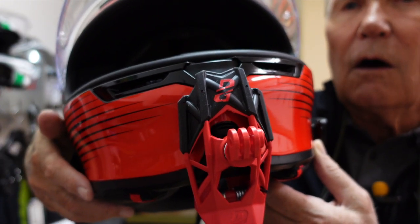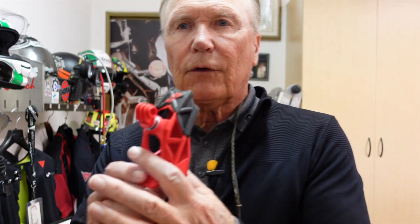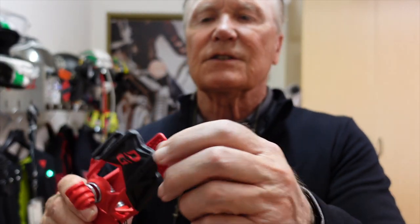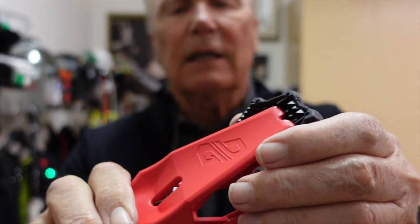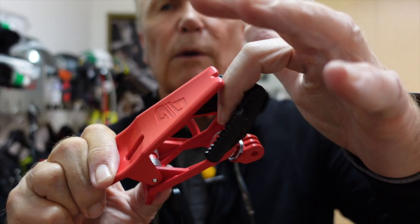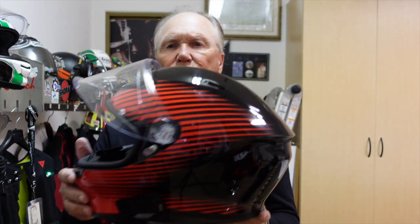And again, my hope here is that I don't have to glue a camera mount on the front of the K6. It's got all these little rubber baby buggy bumpers in here so that it should grip the helmet fairly well when I get it put on there. I do have a shoulder mount and I do have a chest mount that I can use to vlog as well. I haven't used them in quite a while.